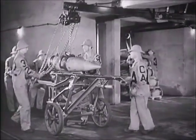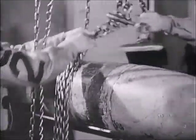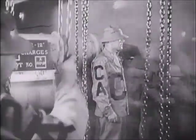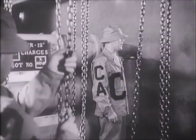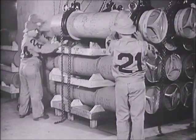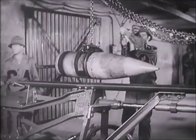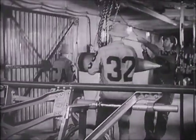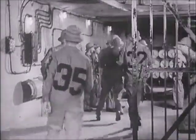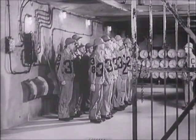At the command, cease firing, the ammunition squad continues to prepare more ammunition for service. At the command, replace equipment, the squad returns all ammunition and equipment to its proper place. The chief of ammunition checks on all details. When the chief of ammunition is satisfied that everything is secured, he forms his squad and reports to the chief of section.